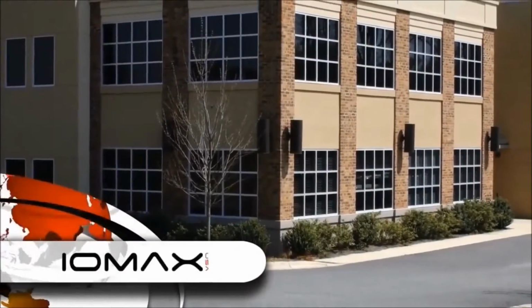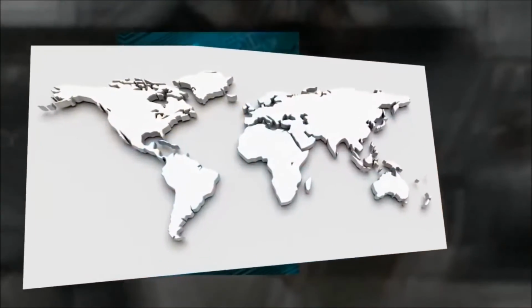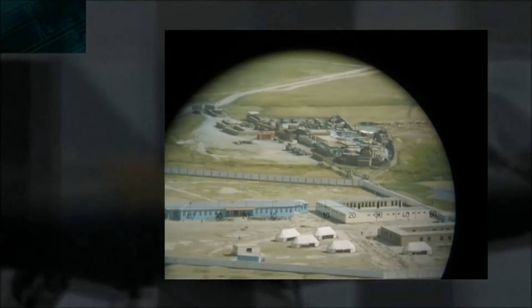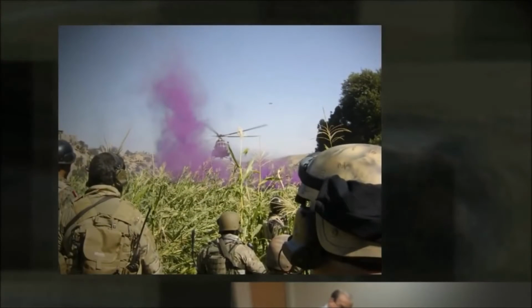IOMAX was established in 2001. Headquartered in Mooresville, North Carolina, IOMAX operates by our corporate vision to be recognized and respected by U.S. and foreign governments as a reliable supplier of innovative solutions addressing extremely challenging domestic and foreign security issues. The foundation upon which IOMAX has relied to successfully provide functional, state-of-the-art solutions to the warfighter is found in its ability to effectively and rapidly assess emerging technology.